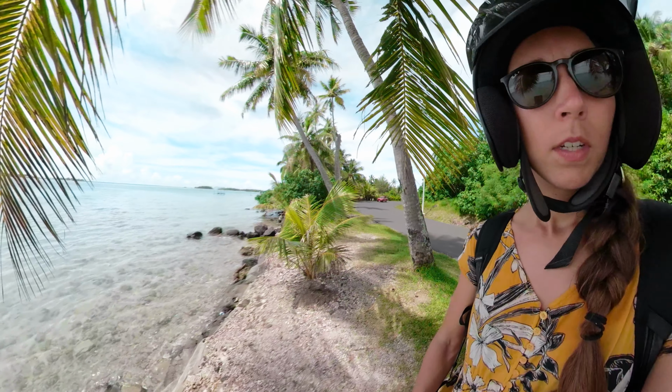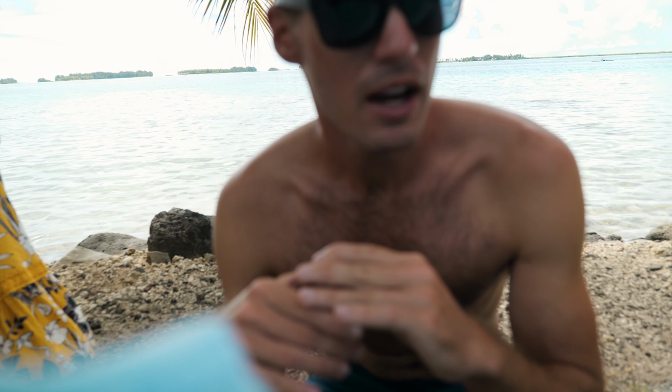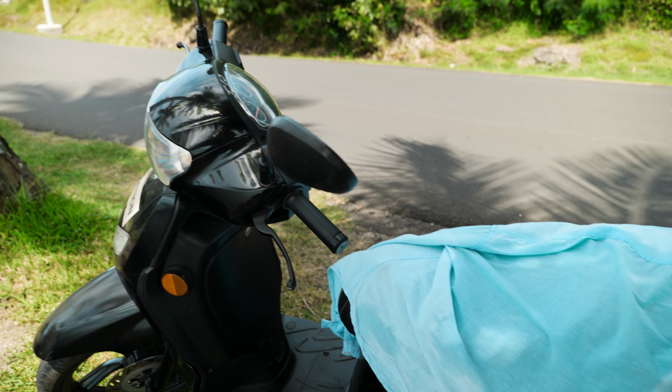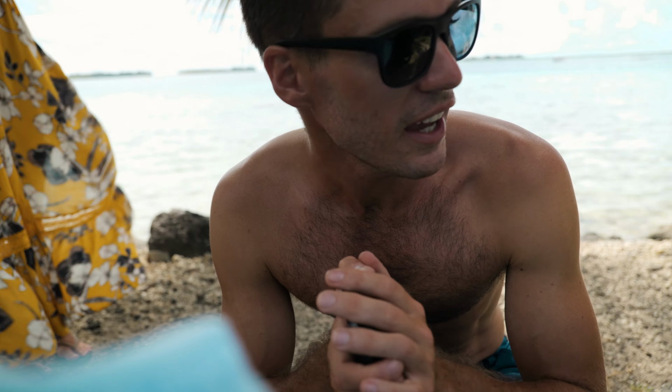So we found a little spot where it looks like a bunch of locals are hanging out in the water. So we pulled over our scooter. Most of this we can cool down because it's quite hot and my linen is soaked in sweat. So I'm gonna drape it over the scooter, let it dry, and then we're gonna dip in this beautiful water behind us. And you know, we're like halfway around the island.